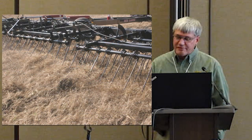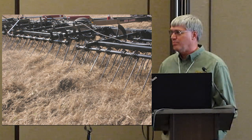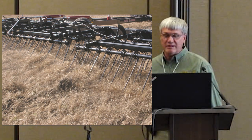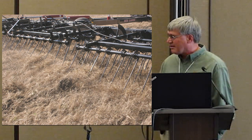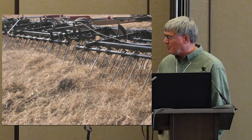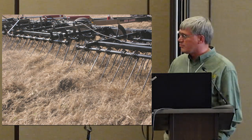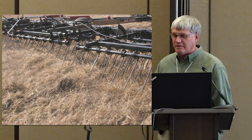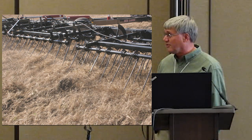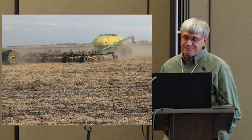We try not to harrow fields. I've never been able to document a yield benefit to a harrow despite trying, okay? In many situations, the harrows hurt more than they help. So nobody that I work with actually harrows fields anymore. Spend the money on the better residue management systems on the combine would be suggestion number one. And if you can't get through the residue, maybe that's a seeding issue rather than a reason to harrow, okay?